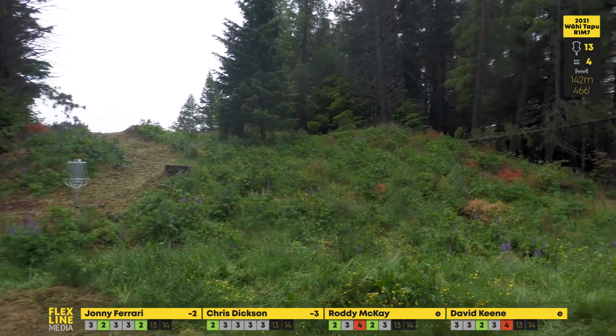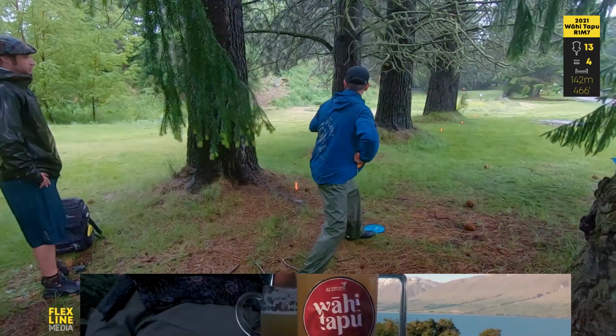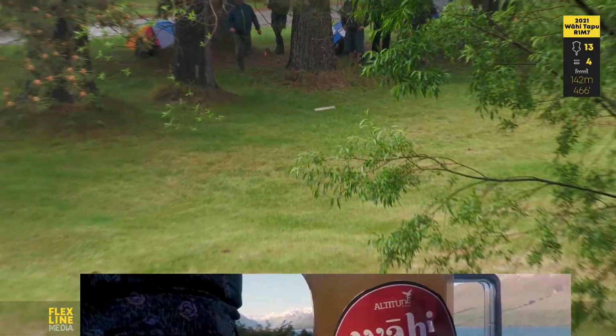Dave putting it nice and high and going high up the side of the bank there. Yeah, he's going to have a scary downhill. Definitely going to have a tester from up there, but I'm sure he'll give it a wee run. Chris from inside the trees.